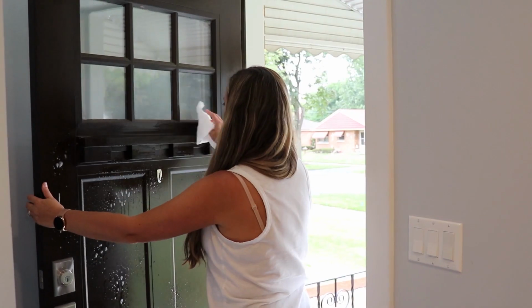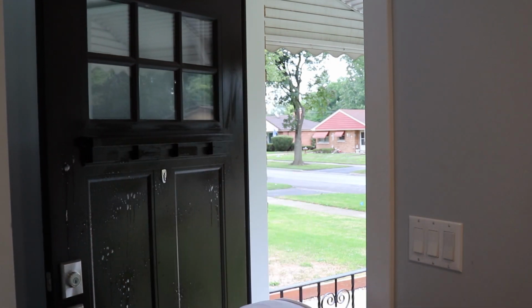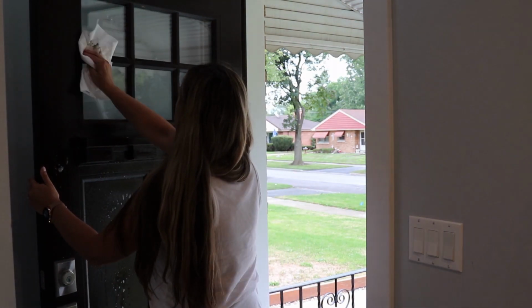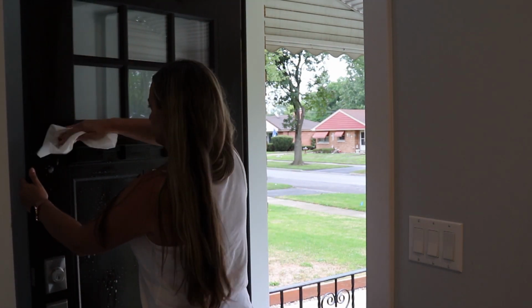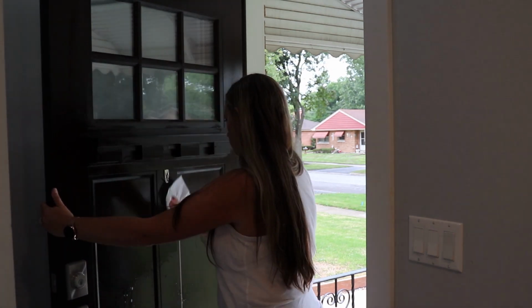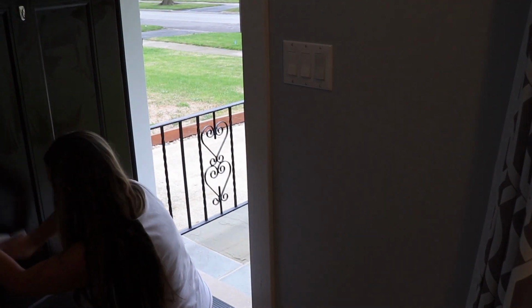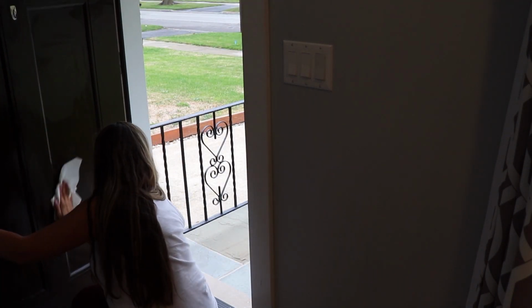So it's not used as often as the other door. As you can see from the outside, it's very dirty. And I haven't cleaned it in a while. So it was definitely time. I got some new decoration for the front door, so I wanted to make sure I actually clean it first before we start the decorating process.